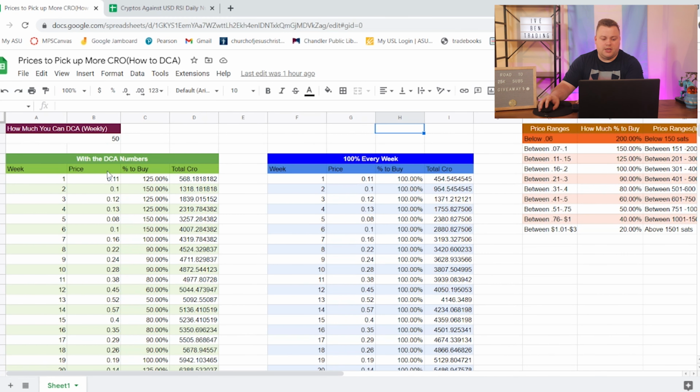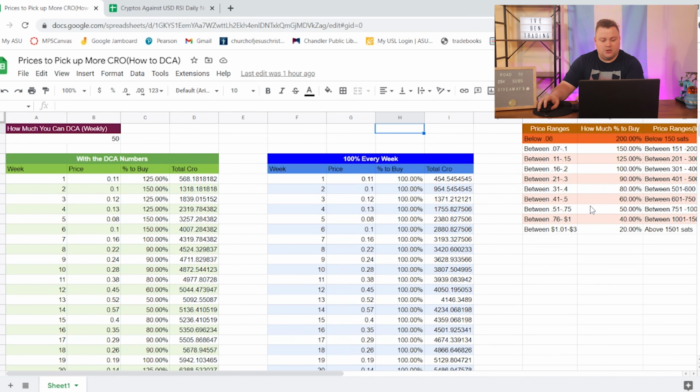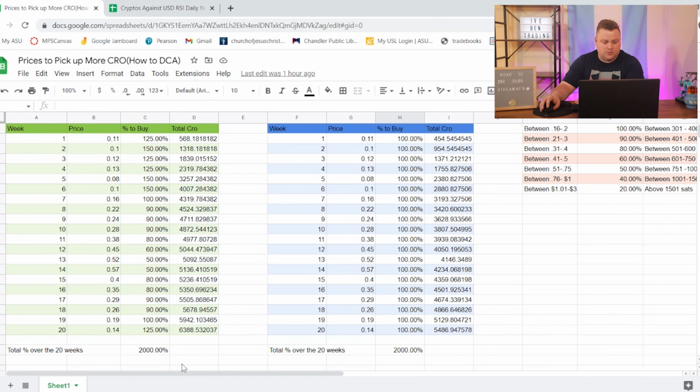So I just basically had a bunch of random prices that I changed over a period of 20 weeks, and I just wanted to make them equal the same percentage overall after those 20 weeks. And so incorporating these price differences, this is the result. So it started out at like 11 cents and had it go up all the way to 57 cents.